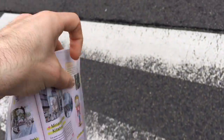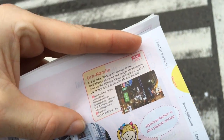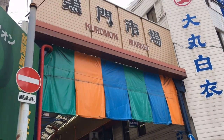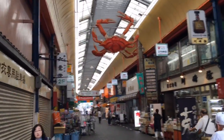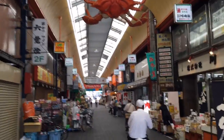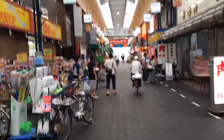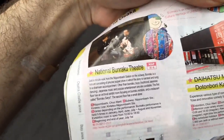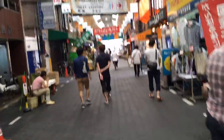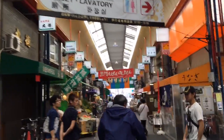Oh, here, I found the entry for Ura Namba. It's got cheap food. That's the idea of it. So we just walked through it. Might have just been like a little side street, or I'm not sure if we were actually on it. So, go over to the Bunraku Theater. They have an exhibit hall. See if I can get a ticket to a performance for later. I don't think there's really much else to see, actually.